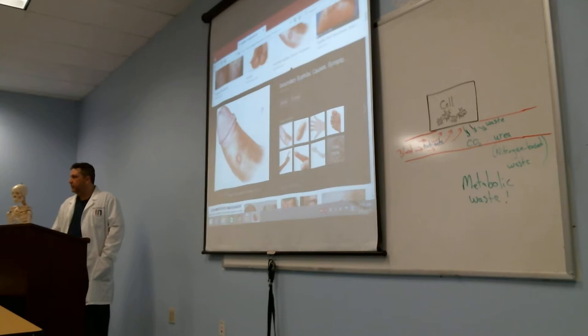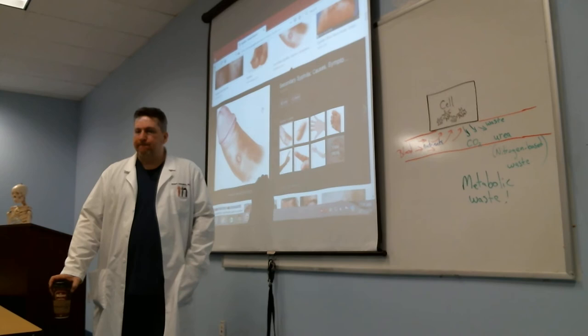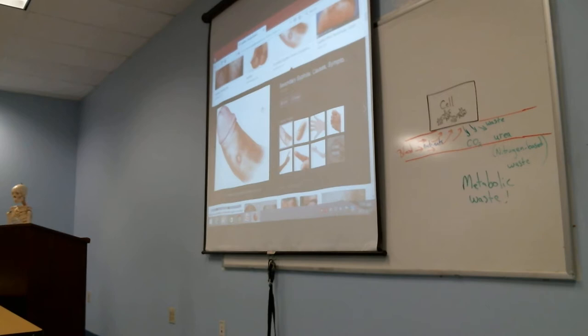We don't make antibodies for that sort of stuff, right? Why don't we create antibodies for things like STDs? Our body does, it has to, but it's not very successful.